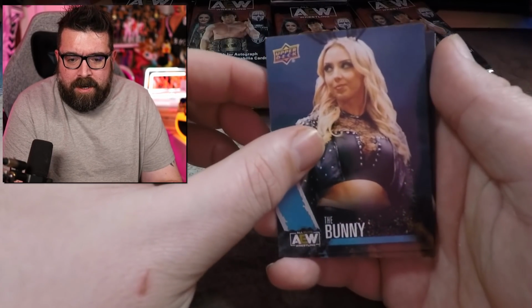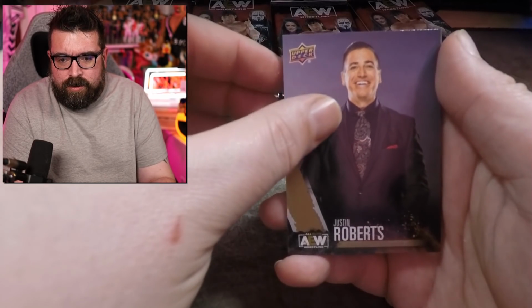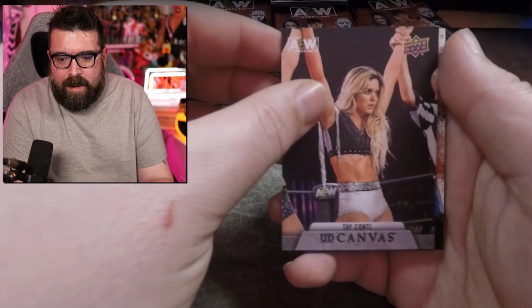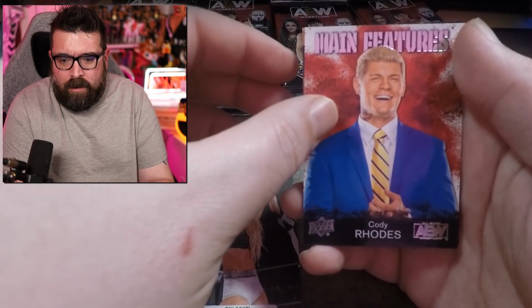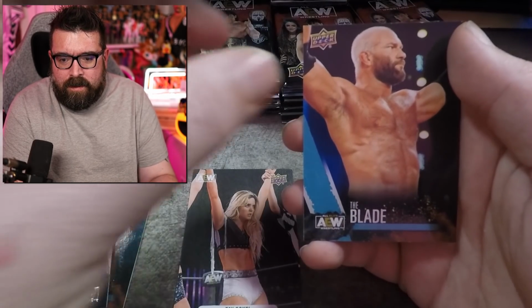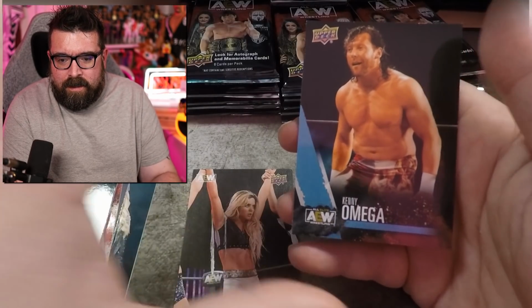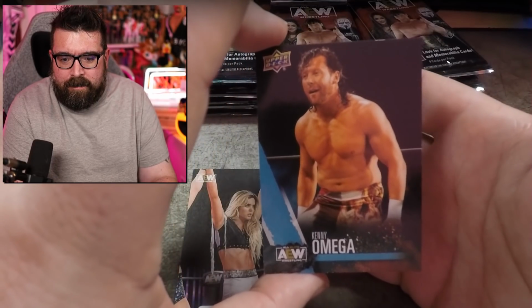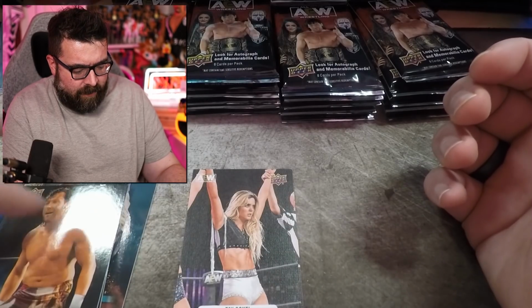We have The Bunny, Colt Cabana, Justin Roberts. We have another canvas card, this time Ty Conti, a Cody Rhodes main feature, The Blade, Jake the Snake Roberts, and Kenny Omega. That's the first Kenny Omega we've had. All a bit scuffed at the top, which is not ideal, but we have a Kenny Omega card.